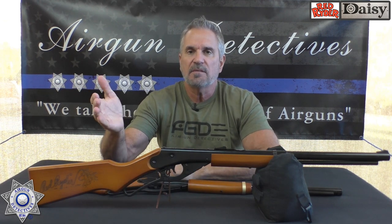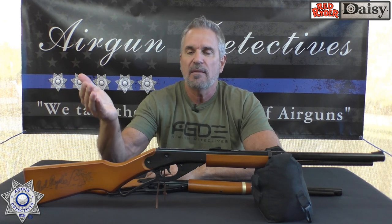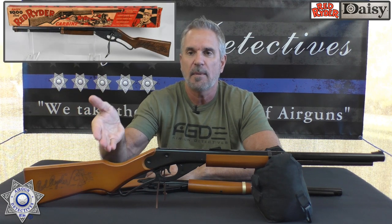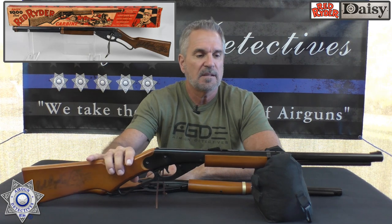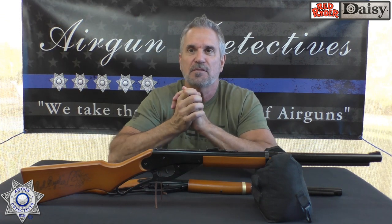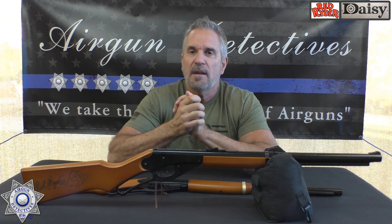So as far as negatives go, I have no negatives on these. For this price point and the nostalgia and the history of this gun, how could there be anything negative about these? Seriously, this is a classic piece of history that usually can be handed down from generation to generation, but at this price, heck, everybody deserves a new one. So once again, you don't have to spend a lot of money to enjoy an air gun hobby.